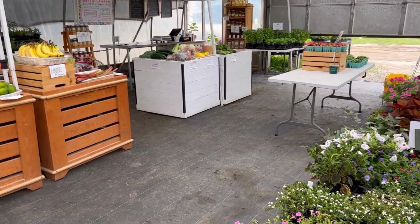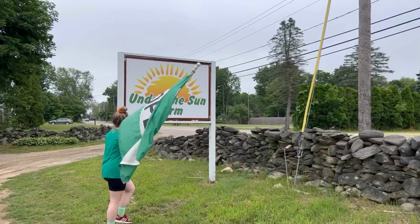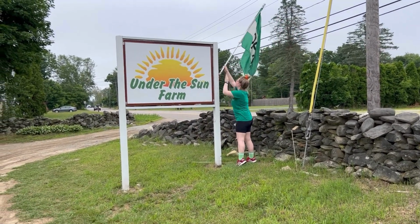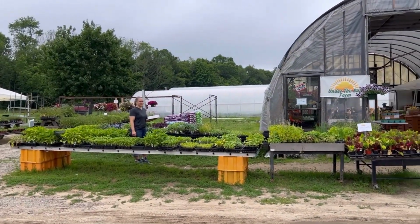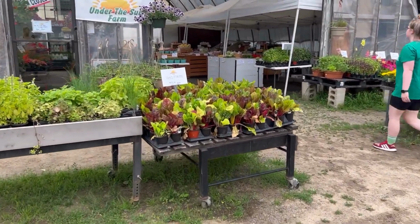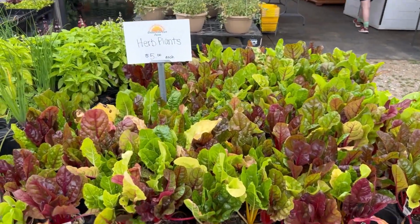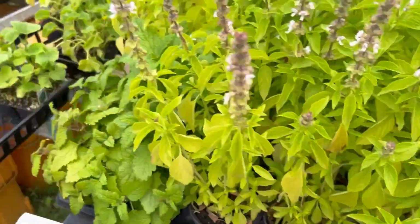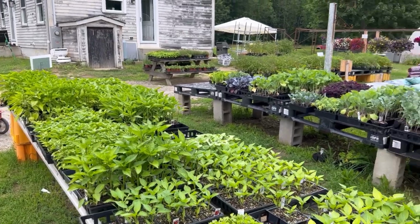They are open 7 days a week, 10 a.m. to 6 p.m. Here's the outside to look for. They have some beautiful vegetable plants. What do we have here? Swiss chard, gorgeous Swiss chard. Some beautiful mint right there. All types of nice vegetable plants for your garden.